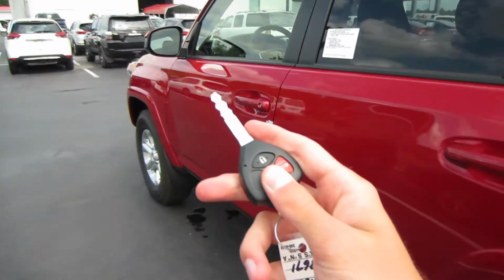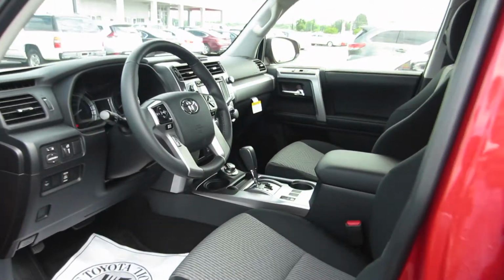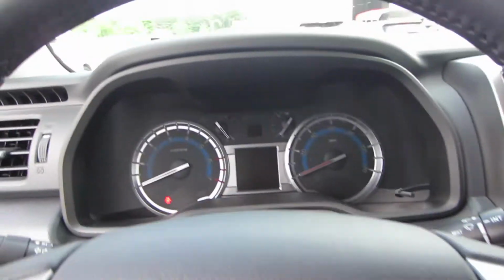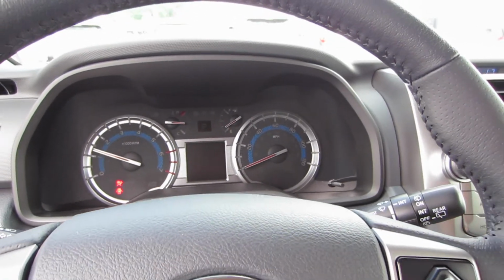So just go ahead and press unlock twice to unlock all your doors. Then coming in, stick your key in the ignition. Twist to start.